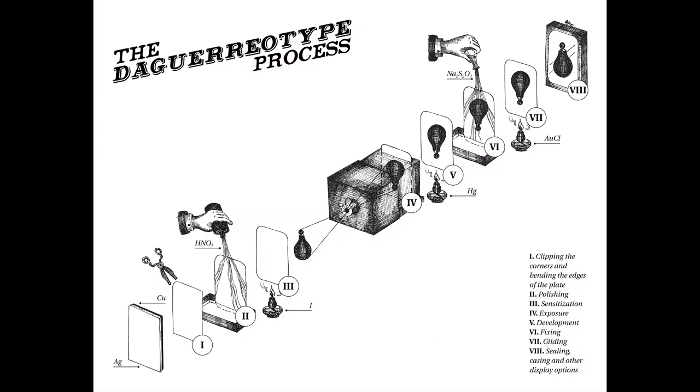The process of making a daguerreotype starts with a silver-plated copper plate. That plate is first buffed and polished until it looks like a mirror. Then the plate is sensitized to light over iodine and bromine in specialized light-proof boxes.